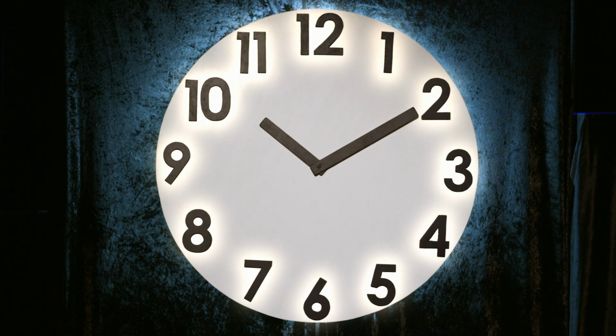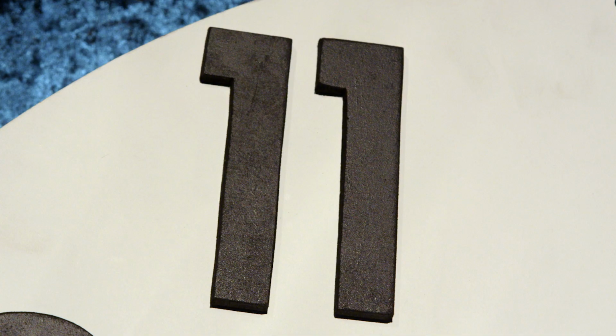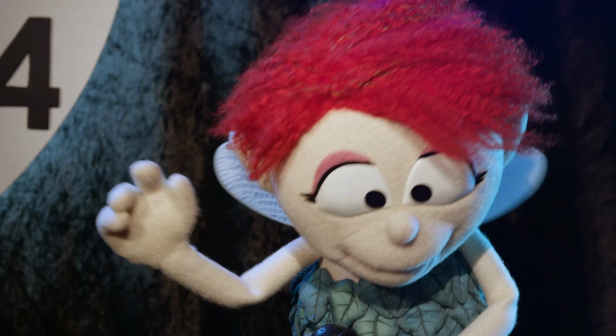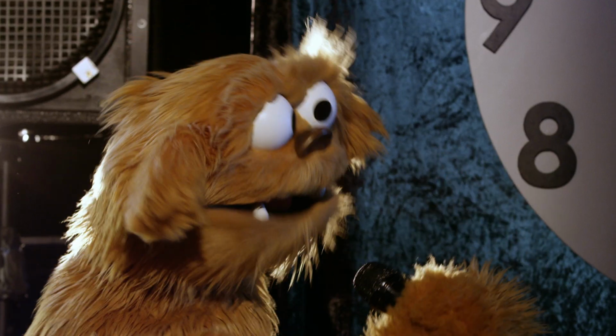It's all about the numbers and the hands, you see. So everybody say the numbers starting 1, 2, 3. Then 4, 5, 6, 7, 8, 9, 10. 11, 12, then it goes around again. Now give yourselves a hand, well, actually two. Fern, tell them what the hands do.